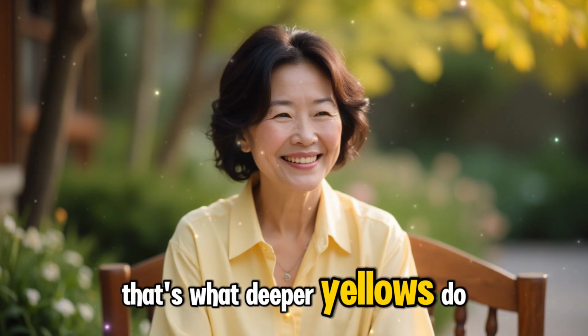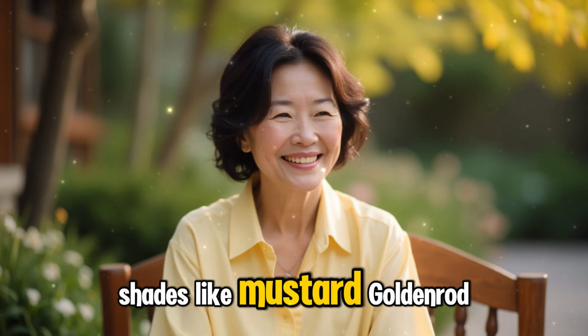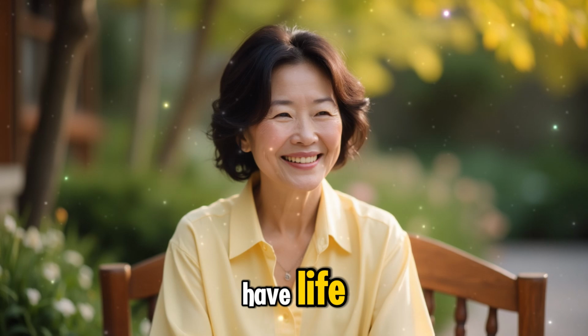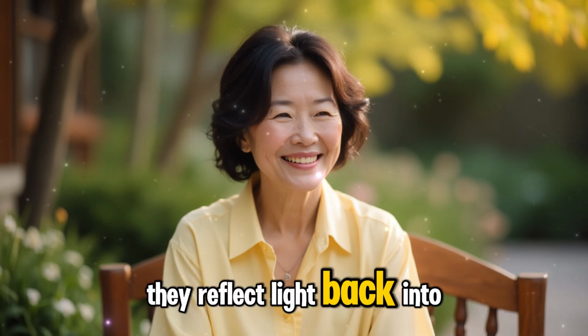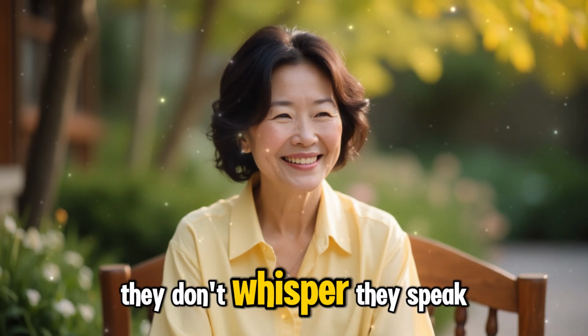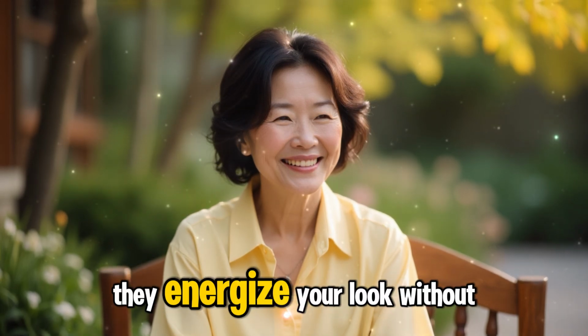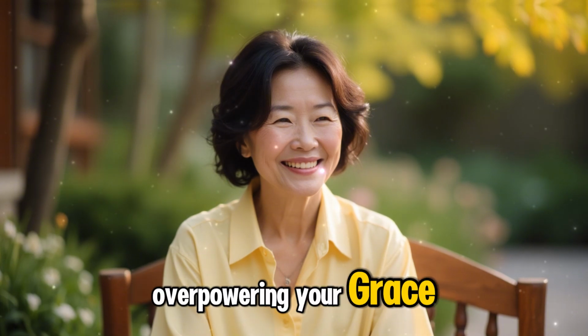That's what deeper yellows do. Shades like mustard, goldenrod, saffron, amber, or warm honey have life. They reflect light back into your skin. They don't whisper. They speak softly but confidently. They energize your look without overpowering your grace.